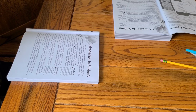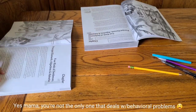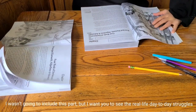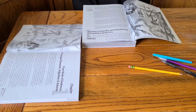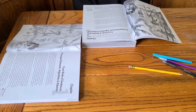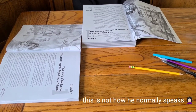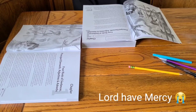Introduction to students. Maps have existed since ancient times. Maps show relationships between locations. We have to do the whole entire chapter today. Chapter 1, four kinds of sentences, principal elements, and adjectives and adverbs. Words set together logically make up sentences, and each sentence expresses a complete thought.